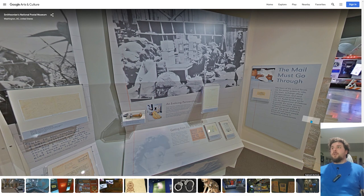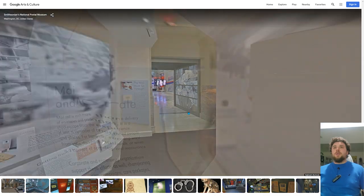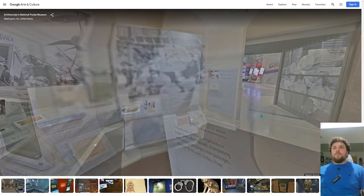Okay, so members of the armed service use the postal system to vote, pay taxes, exchange official correspondence, and send and receive personal letters. USPS works with the Department of Defense to provide the same services American residents enjoy to military personnel. Okay, this is cool. That's a neat little section there.